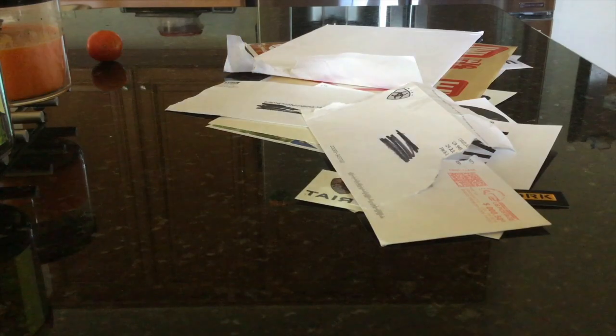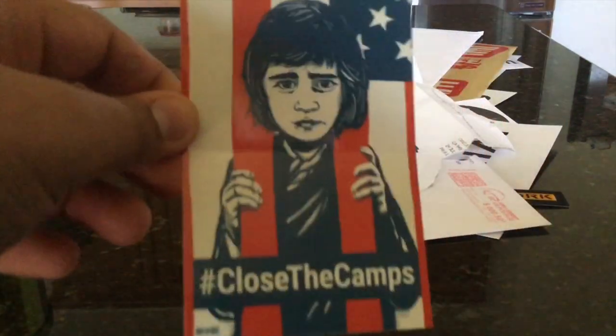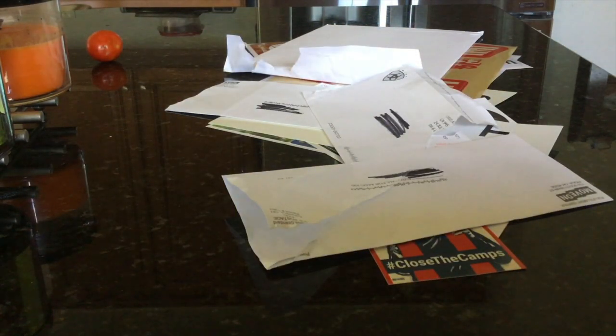Next one, this is from Move On, and I didn't know who these were until I opened them. And this is a sticker form I found online. It was for like concentration camps for some reason. So it was like #close the camps. There's that. I like the vintage look, that's why I wanted that.